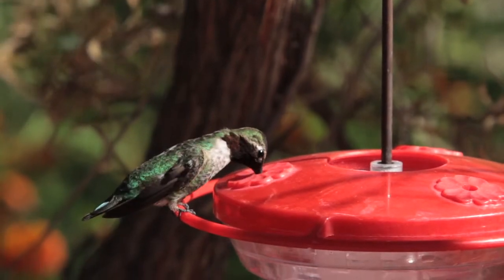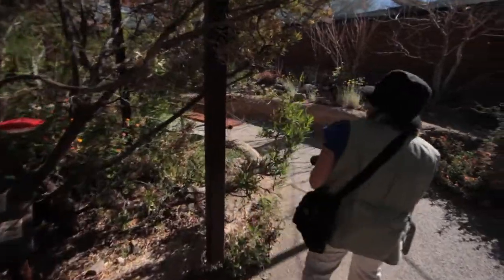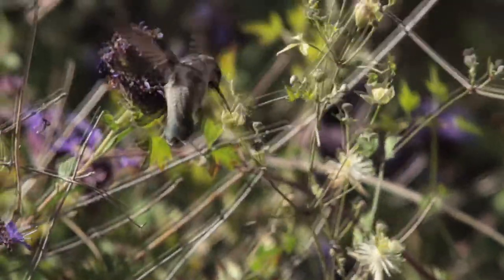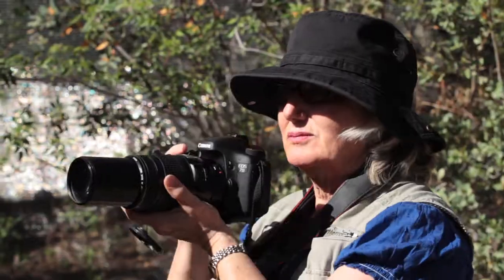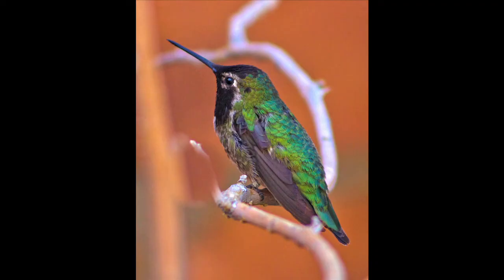Subjects such as birds are much easier to photograph in zoos since they are contained in a small area, usually with natural vegetation. With some careful framing and a bit of patience, a bird will usually present itself for a photo.